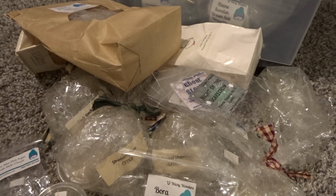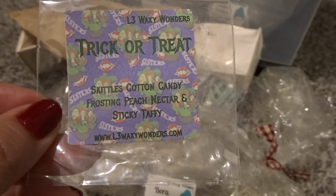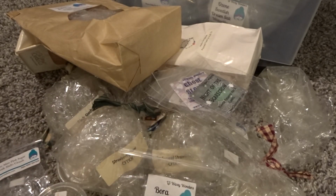Let's see, are there any that I remember? This one I know it has peach in it. I'm not a fan of peach. So this is Trick or Treat, which is Skittles, cotton candy frosting, peach nectar, and sticky taffy.